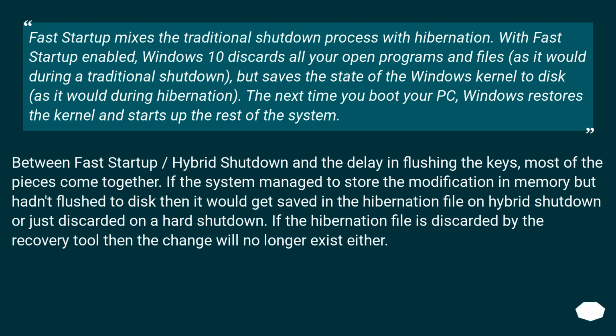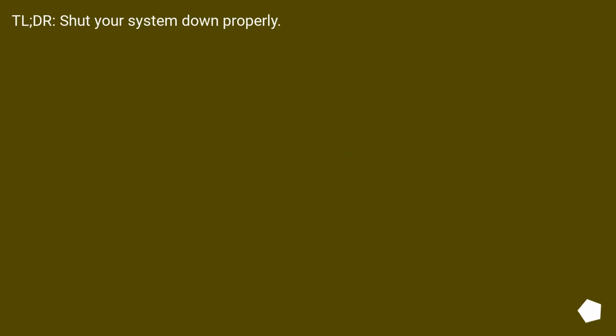Between fast startup, hybrid shutdown and the delay in flushing the keys, most of the pieces come together. If the system managed to store the modification in memory but hadn't flushed to disk, then it would get saved in the hibernation file on hybrid shutdown, or just discarded on a hard shutdown. If the hibernation file is discarded by the recovery tool, then the change will no longer exist either. TL;DR: shut your system down properly.